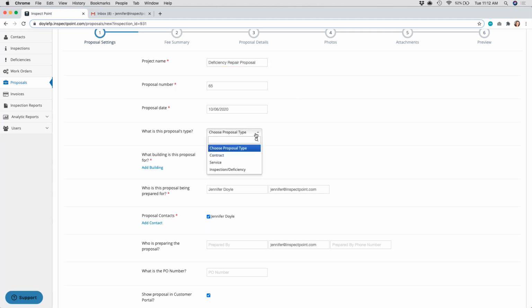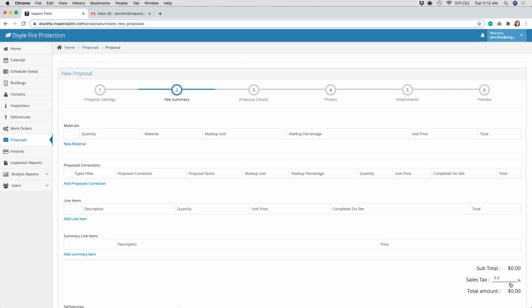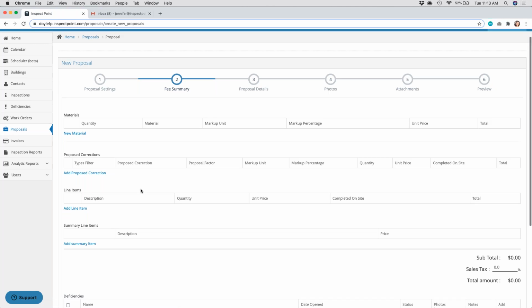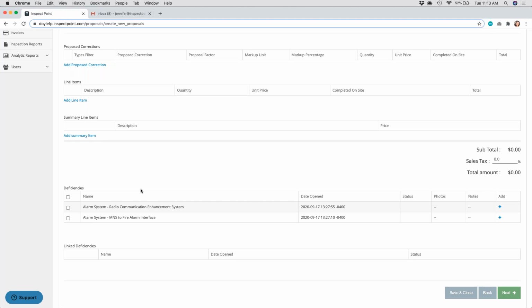I am going to indicate these types. Now, these were set up internally by me in my settings area. This is just a way for me to group together my proposals, so when we get to the analytics area, I can start to see where my high performing proposals are, where my low performing proposals are, etc. I'm going to come down and click next. With this proposal process, it's going to guide you through creating the proposal. Now on here, what I want to do is scroll down to the deficiencies before I start adding any materials.